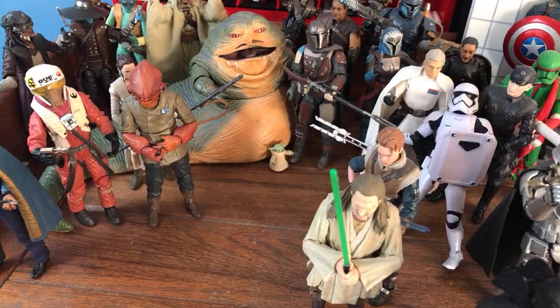I'm just looking, I got a Venom figure. He's easily one of my best looking figures that I have. Okay, now we sweep this part. Sweep, sweep, sweep. Okay. Let's keep going.